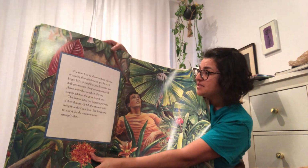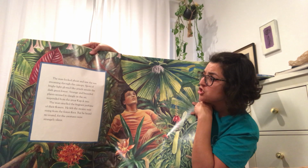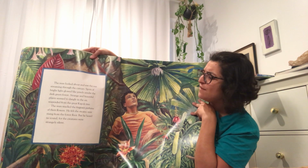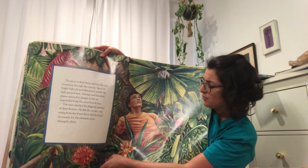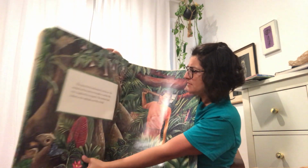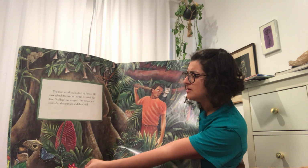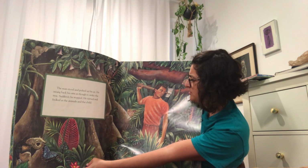The man looked around and saw the sun streaming through the canopy. Spots of bright light glowed like jewels among the dark green forest. Strange and beautiful plants seemed to dangle in the air, suspended from the great kapok tree. The man smelled the fragrant perfume of their flowers. He felt the steamy mist rising from the forest floor, but he heard no sound, for the creatures were strangely silent. The man stood and picked up his axe. He swung back his arm as though to strike the tree, but suddenly he stopped. He turned and looked at the animals and the child.